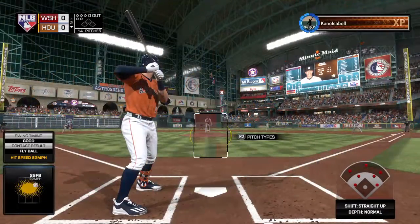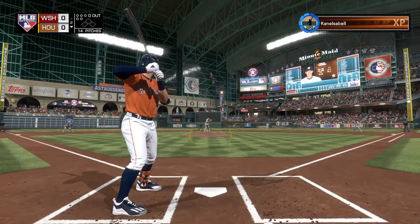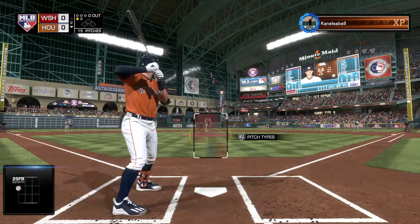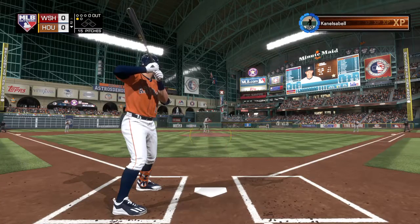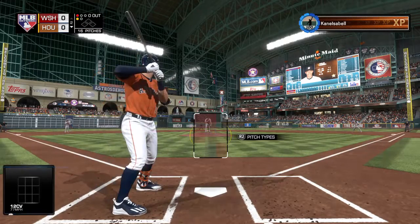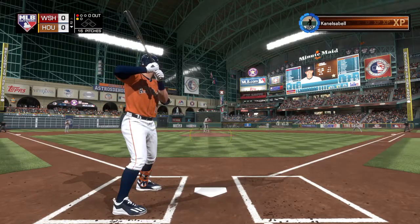So striding forward now, Carlos Correa. He'll look to get something going here in this scoreless ball game. In there, and it's 0-1. Did you see the movement on that pitch? Started right at him and came back over the plate. That is that two-seamer with great movement. And a pitch in the dirt as he lays off. It's 1-1.